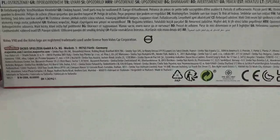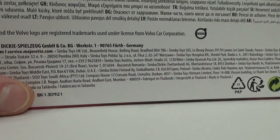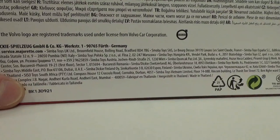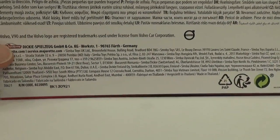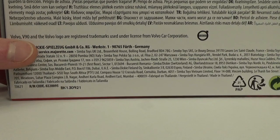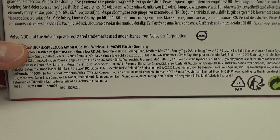Here on the base we got some interesting stuff. The packaging date is September 13, 2021. And my buddy found this, I think, October 12. So that's less than a month later. So I'm guessing these were flown in by airplane, because I think a boat takes longer to get there. Volvo V90 and the Volvo logo are registered trademarks used under license from Volvo Car Corporation.